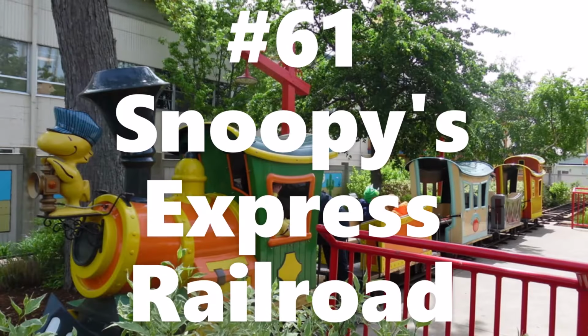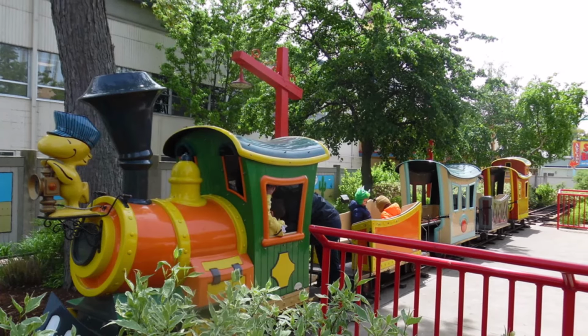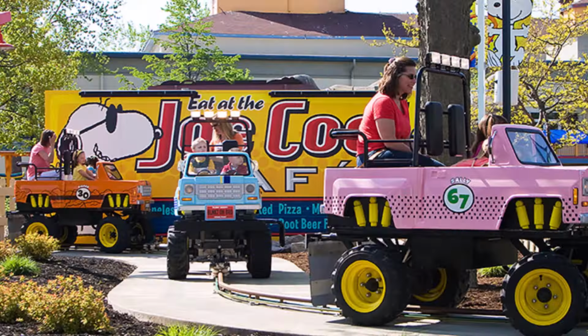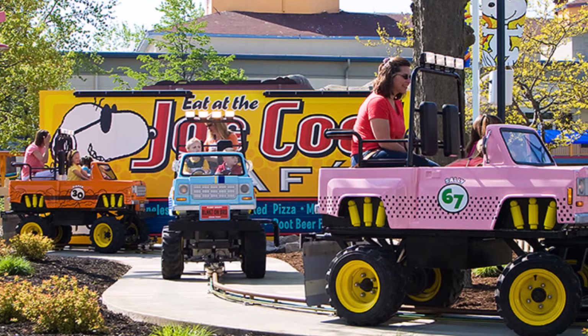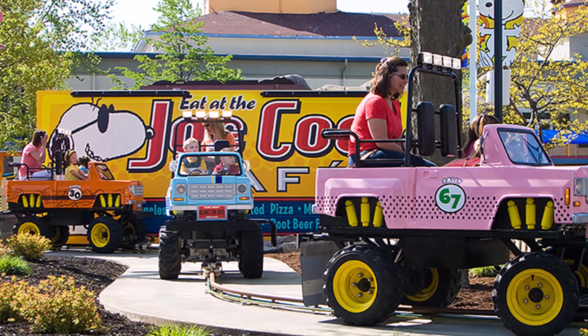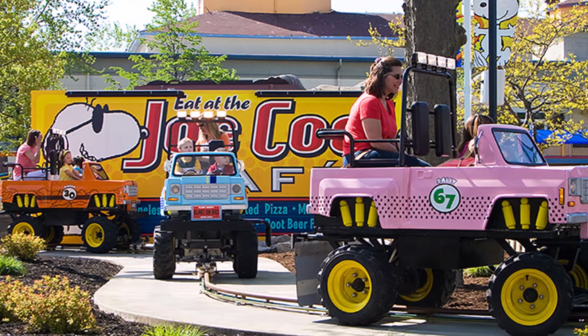Number 61 is Snoopy's Express Railroad. A little more fun than the others, has a bit more fun theme to it, so it gets a bit of an edge. Number 60 is Peanuts Road Rally. Certainly a fun one for kids. It spins around a bit more, the car theme is fun, and has a bit more sense of speed because you're pretending to be in a racing car.